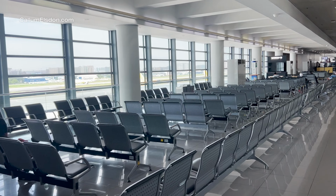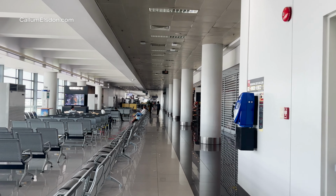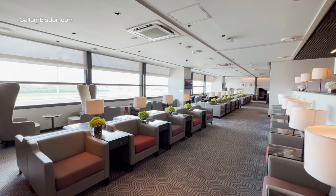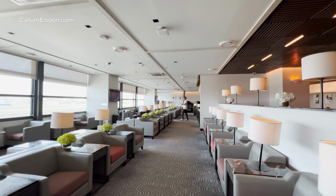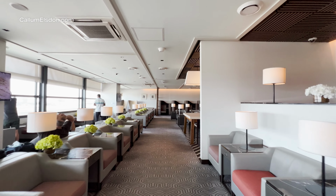With three perfectly branded boarding passes in hand, I headed through the exit immigration and straight to the SilverKris Lounge. It's a reasonable size to accommodate their premium passengers and those with Star Alliance Gold status. The design will be familiar to those who have visited other SQ lounges across the globe.